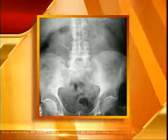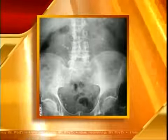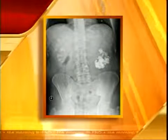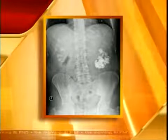There are multiple ways to find stones. The most common one is a KUB. We call that a kidney, ureter, and bladder plain film. You can see stones, little white dots next to the spine. The next one is very obvious, and you can have stones occupying pretty much the whole kidney. You can see on the right side kind of a mold of the inside of a kidney. On the left, you also have multiple stones there.